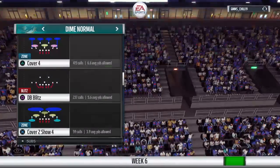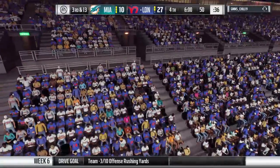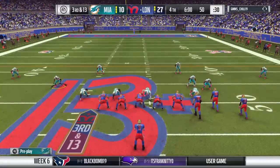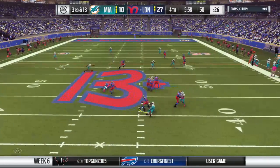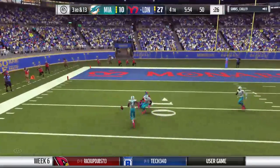And welcome back now here in London as we are set to bring you the home stretch, the fourth quarter. Well, they've gone backwards so far in this series, 3rd and 13. 5 wides in the game, 4 of them to the right side. From the midfield stripe, they'll look to throw. Surveying the field. He's going to sling this deep downfield.